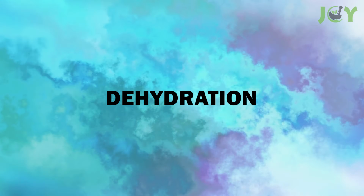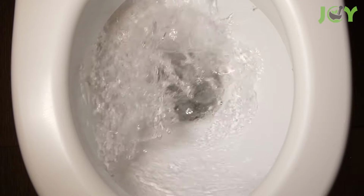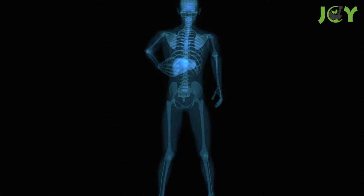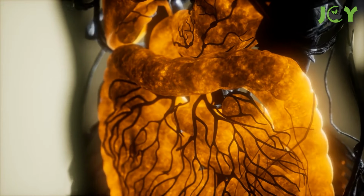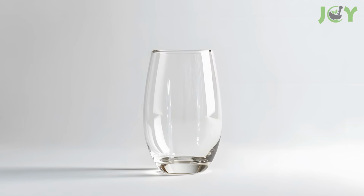Number 7. Dehydration. It might surprise you to learn that dehydration can be another culprit. Water helps your body flush out toxins and keeps your cells functioning properly. When you're not drinking enough water, it can't effectively eliminate waste, leading to a buildup of toxins that can culminate in inflammation. Chronic dehydration also puts stress on your organs, particularly your kidneys and liver, which are responsible for filtering toxins. So if you're not drinking enough water throughout the day, your body may be responding with low-level inflammation.